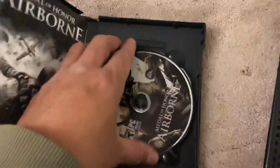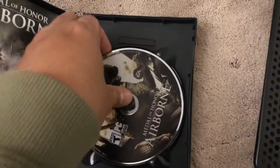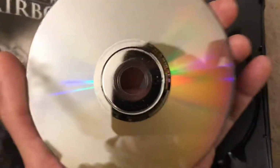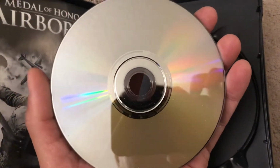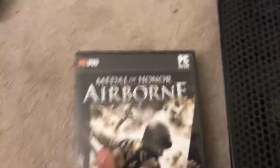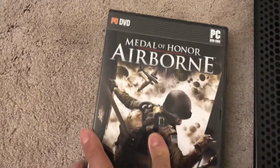Look at the inside. What I do is check that the disc does not have scratches, because that affects it. If I look at it, this disc looks scratch-free, even to my bare eye. It's got a little dust particle, but it looks like nobody used it. They bought it for 50 bucks or more and never used it. This one is Medal of Honor Airborne. This is a nice game.